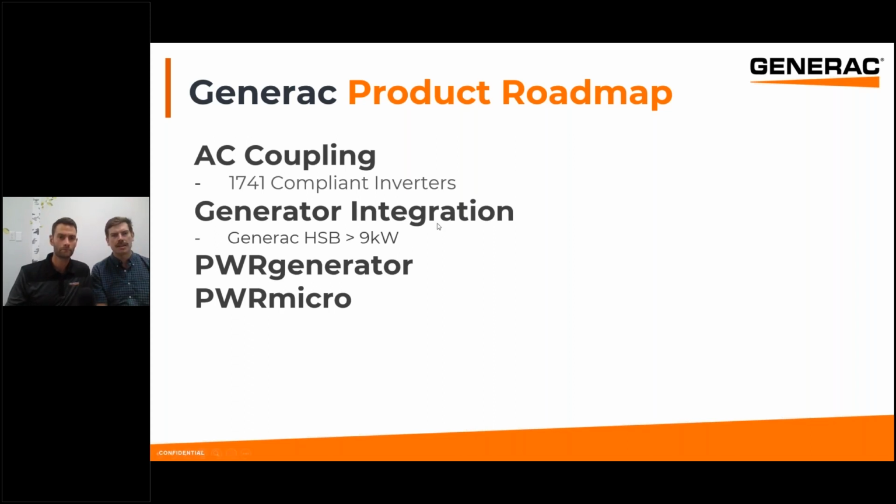You can AC couple PowerCell to their array and give them most, not all, but most of the benefits that you get with PowerCell, right? You can't turn that into a DC coupled system magically, but you can give them all the power, all the capacity, and load management. You can give them the load management experience that you get with Power Manager that you get with PowerCell. So that's awesome.